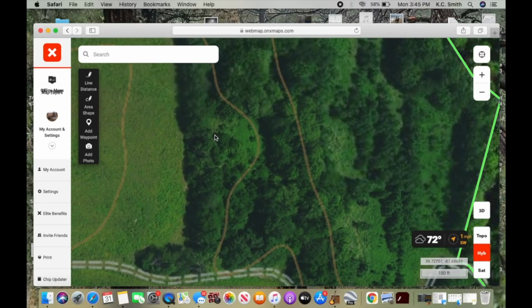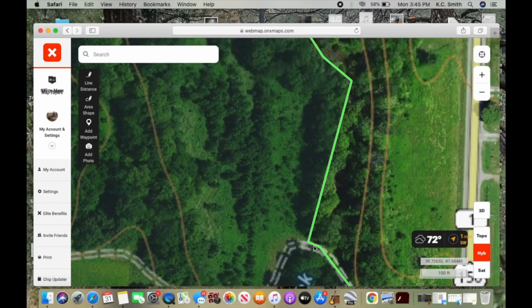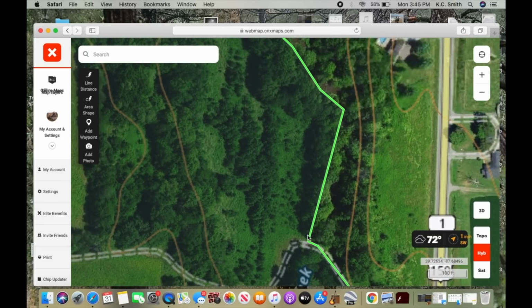Is that it right there? I think that's it. But I actually ended up cutting down the edge right there and walking down the east side of that little opening. I think you could walk. So there's a low water crossing in the creek. Y'all probably saw that in video right there.